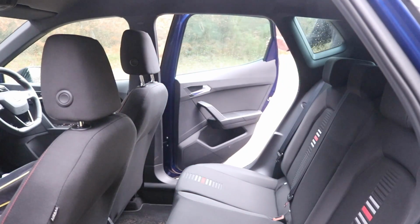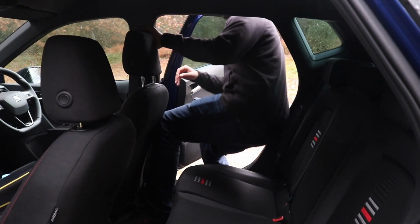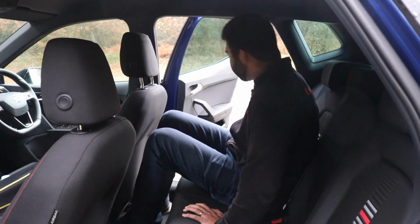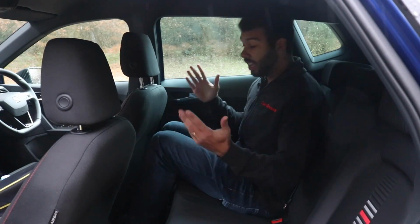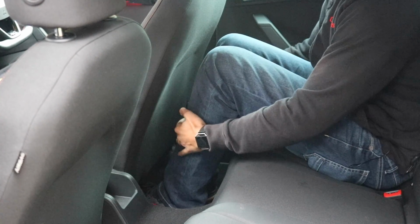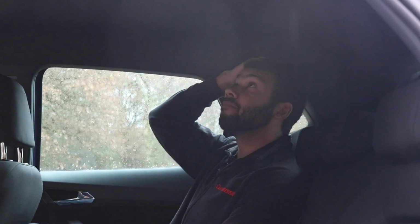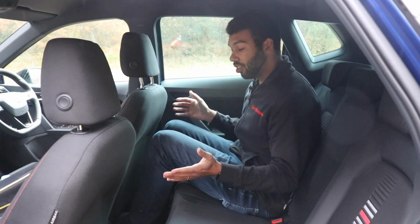So let's talk about rear space. As always, the driver's seat has been set for myself. I'm 6'2", so let's see how I get on in regards to space back here. So as you can see, it's pretty good. I've got a good amount of legroom and knee room, plus I also have a decent amount of headroom as well. So for a taller passenger like me, you'll be absolutely fine here.